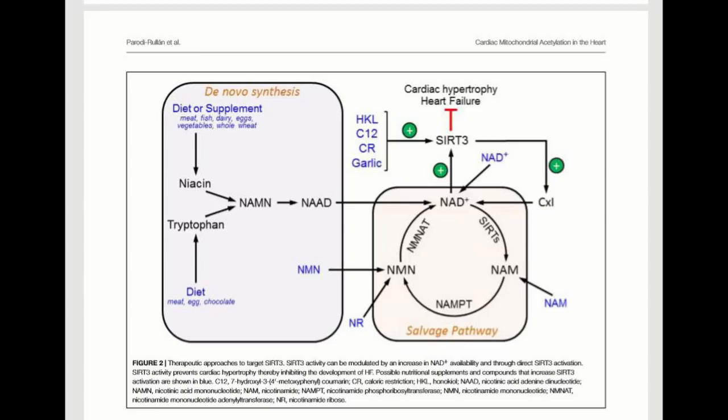So there's a lot of interesting data in this paper, and I really suggest you, again, take a look at it. Take a look at the chart, and I'll put the chart back up here, you can see that the NAD can have precursors such as diet.